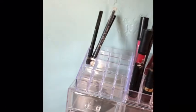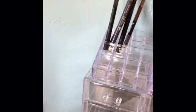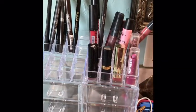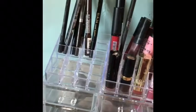Alrighty, now let's take some of these pencils. I don't know if they'll stand up or not. I don't know why I have so many. These are lip liners. I don't use lip liners much. These are all eyeliners. Oops. Just dropped something down into the metal trash cans. I don't know if these are going to stay up very well, but we'll give it a try. What is this? It's Hank and Henry. I don't know what it is.